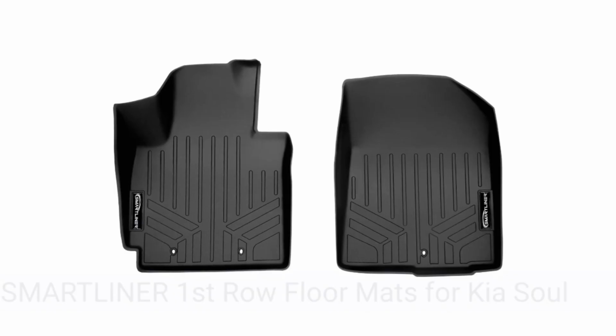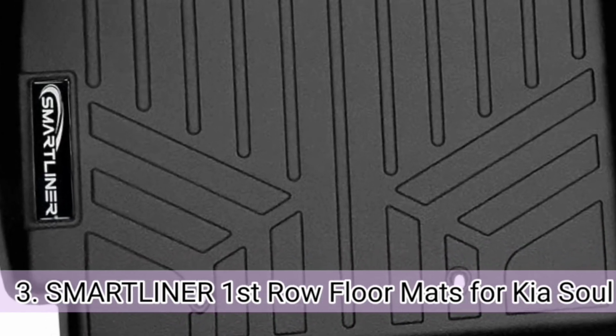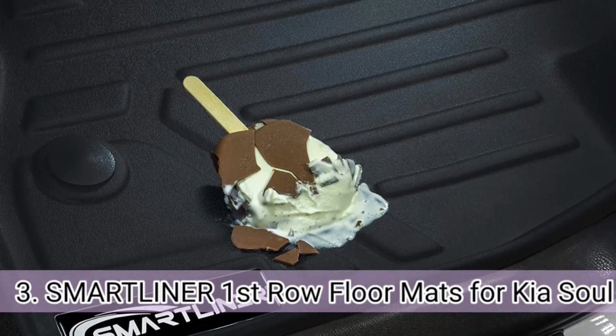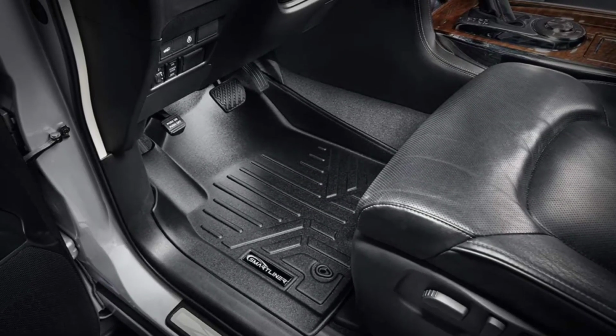Number 3. Now, these are the odorless floor mats created by Max Liner. These are the front first row floor mats. They feature a non-slip backing to keep them in place, and their raised edges prevent any kind of liquids and dirt from spilling off. They are fully odorless and protective in all weather as they are made of TPE material.